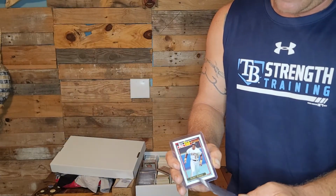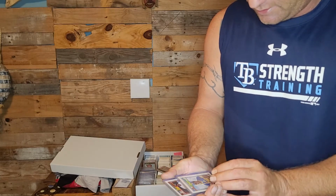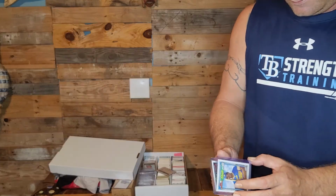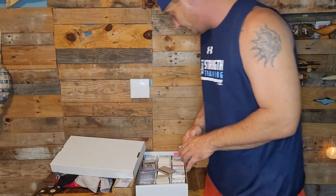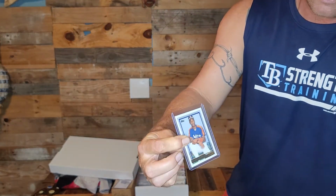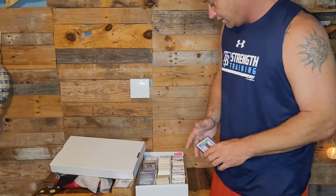And here's a Barry Bonds All-Star. I did see one of those graded go for like $60. These cards are in pretty good condition, near mint. They're not 10s, but maybe 8s, maybe 7 if one's got a little bump on it. And here's another example, a Kenny Lofton. That's a rookie. He's not a great player, but popular. It's gold. That could be rare.